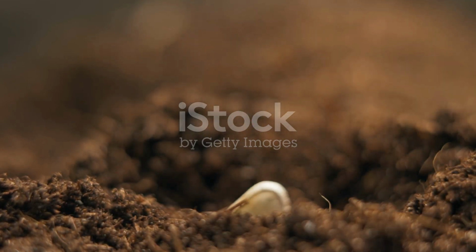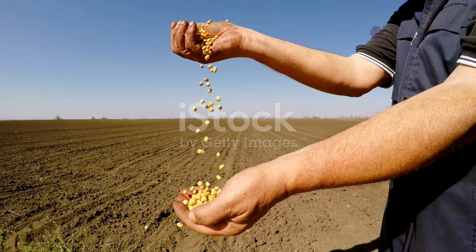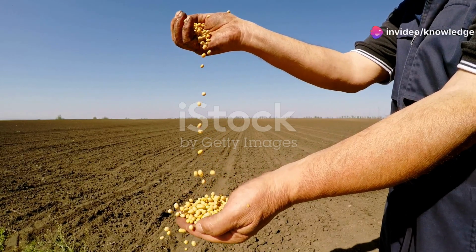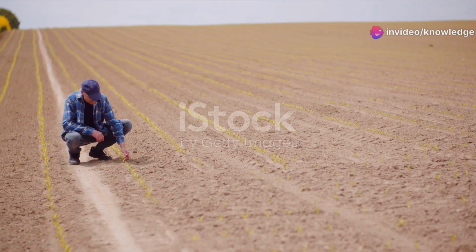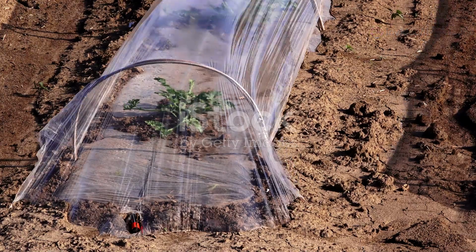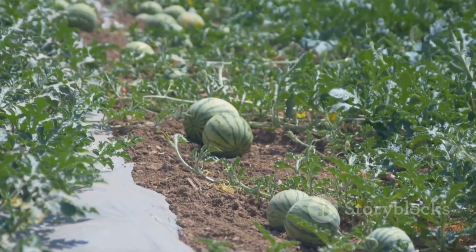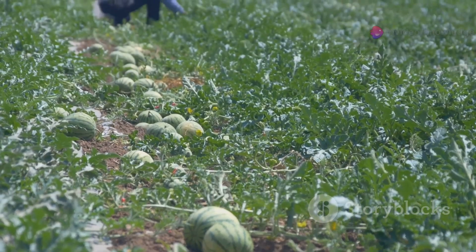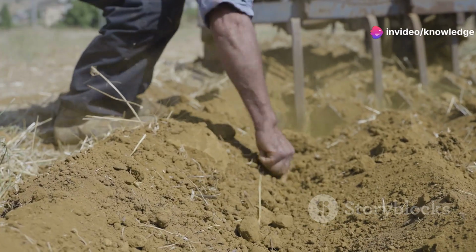Once the soil is prepped and ready, it's time to plant the watermelon seeds. Now you might think this is as simple as scattering some seeds on the ground and waiting for them to sprout, but it's a bit more involved than that. Watermelon seeds are carefully planted at precise depths and distances apart. This ensures that each plant has enough space to grow and access the nutrients in the soil. It's a delicate balance, and these farmers are masters at it.